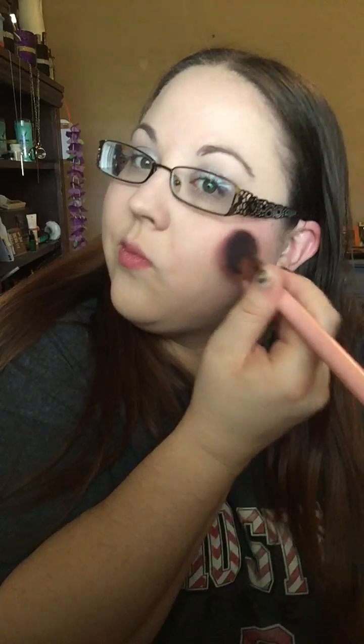Okay, so after I do that, it can end up looking a little harsh. Like it seems like it's a little harsh there. So I usually go back with the powder brush I was using and just go over it really quickly, just to make sure it's not such a harsh line there.